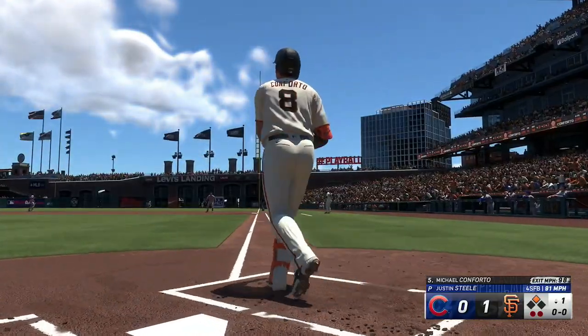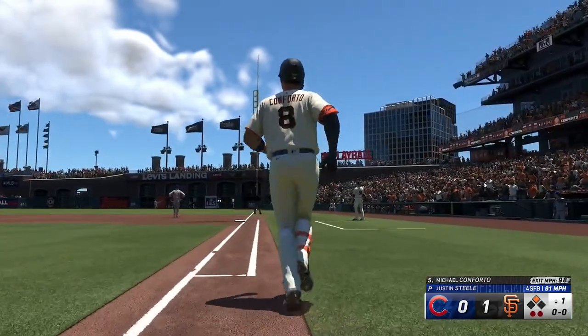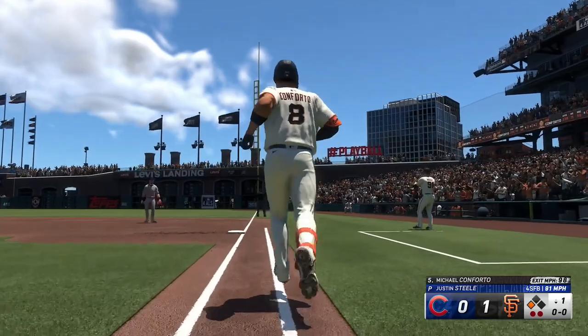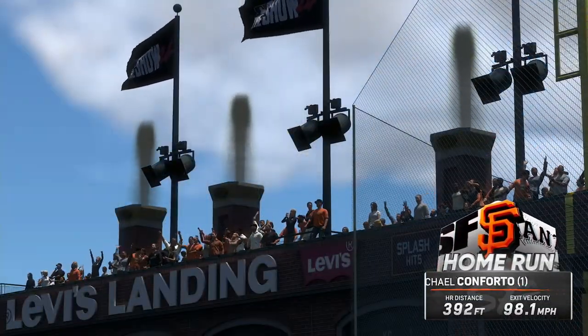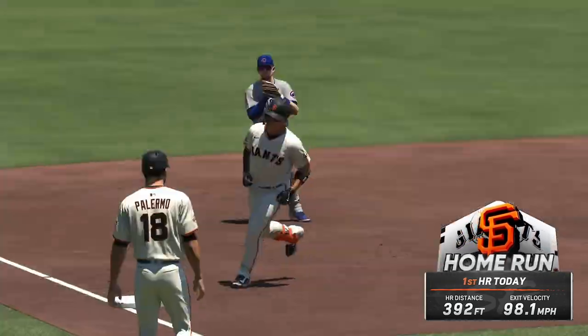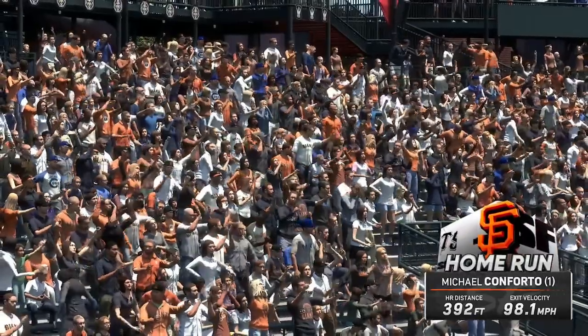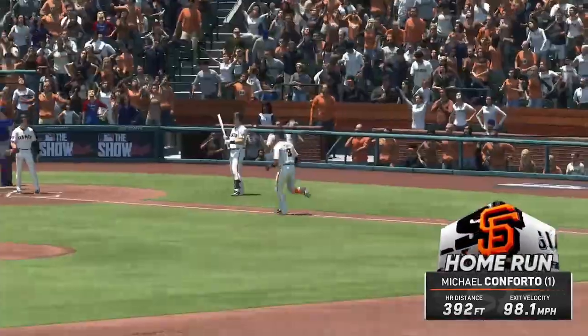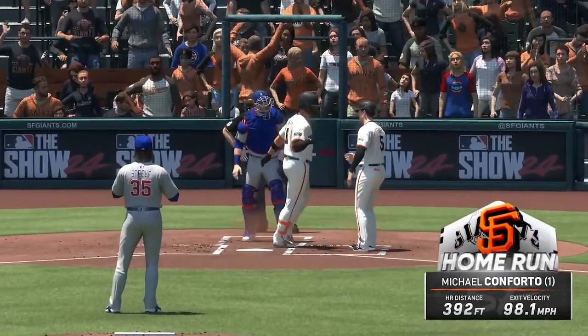But I tell you. Oh, now this is blasted way back there on its way. Gone. Their lead. It's 3-0. He only needed one swing to square it up. Not wasting any time in that at bat, Boog. Aggressive, and it paid off.